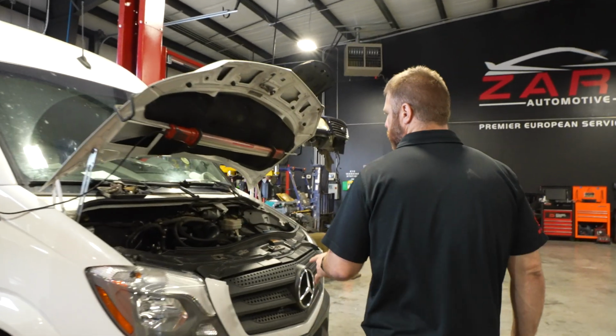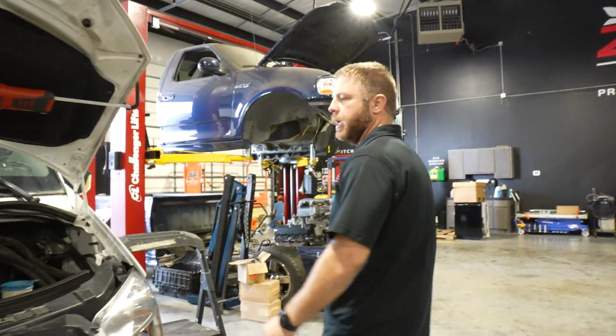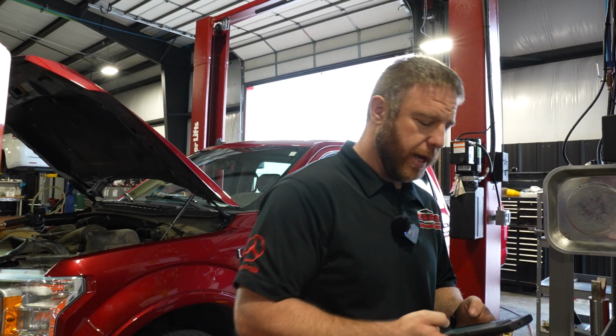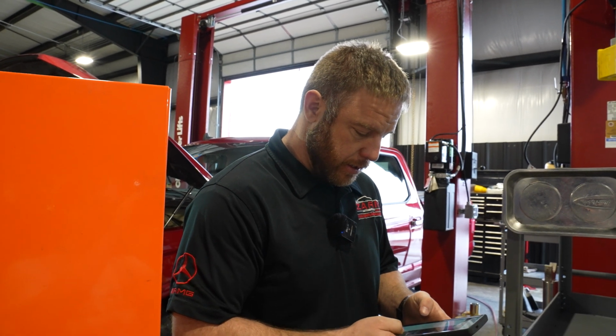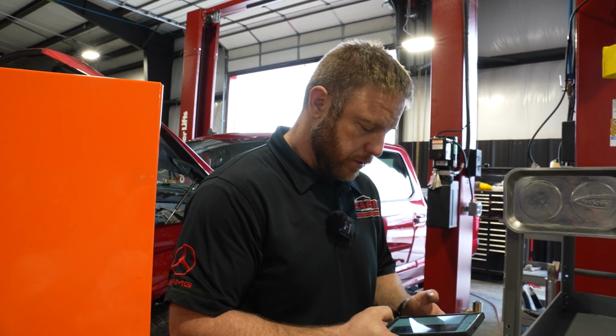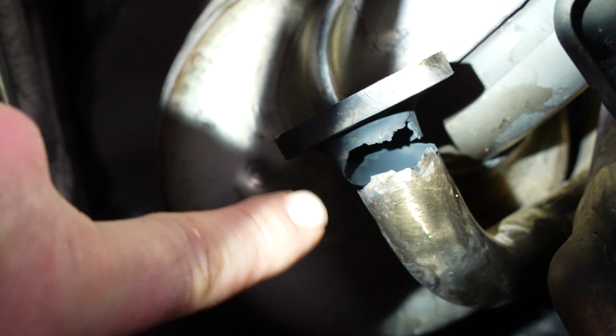This is another Mercedes Sprinter van, and I think he's pulled off the EGR cooler. Yeah, he's got that torn off. This is a 2018 3500 Sprinter. It's got the 642 diesel. So, all right, here's what Nick found. That's where it blew apart right there. That's about it. Nothing really too crazy going on. Just waiting for parts.